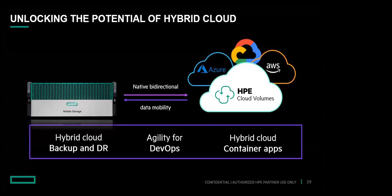And there is also no challenge in data mobility, and the native bidirectional support is there. So that means that there is agility for the DevOps team, obviously. And now you will have the hybrid cloud experience and container apps, as we discussed, and hybrid cloud for backup and DR. That means if you want to back up your data on the public cloud, and if you want to create a DR on the public cloud, that is now easy to do with the Nimble storage.